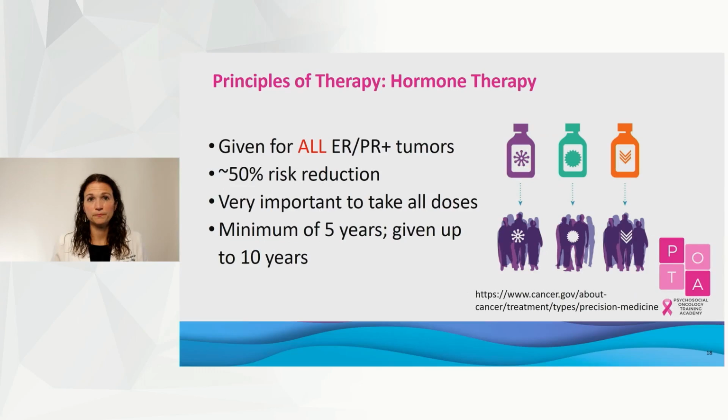In this setting of early stage breast cancer, we have a higher tolerance for side effects due to the potential for cure. In terms of hormone therapy, this is given to all estrogen and progesterone positive tumors and is very important. This allows for approximately a 50% risk reduction in that patient's risk of recurrence. And it's very important to take all doses and emphasize adherence. Patients will usually be on this for a minimum of 5 years, with many of them extending up to 10 years for additional benefit.